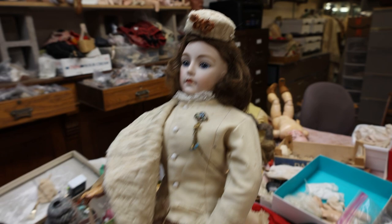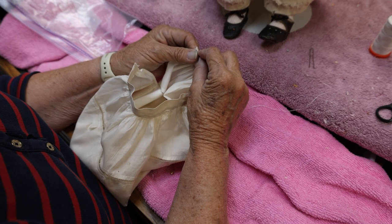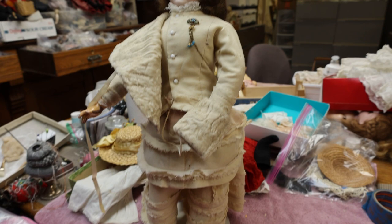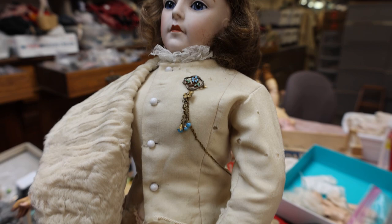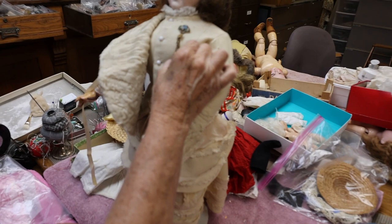Well, she didn't come with a slip. And when we did all the laundry, I didn't catch that. And I thought, honey, you need a slip. She must have a slip. So we are working a little bit underneath. And then I'll finish her up. And her jewelry and everything looks great. And we found this little muff and pillbox type shaped hat.